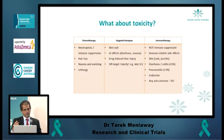So toxicity, and this is just an abbreviated summary, really to point out the difference between these three approaches. So chemotherapy, we've covered the breadth of side effects with Sam earlier. Targeted therapies are unique. They target specific pathways, and therefore they may have specific side effects to different drugs. So sometimes it's skin rashes, sometimes a bit more diarrhea. They're quite different to chemotherapy, and overall better tolerated. But the side effects relate to the specific targets that they are affecting.